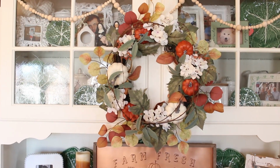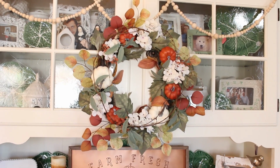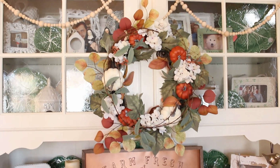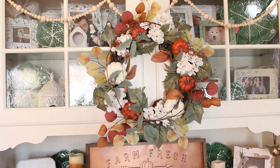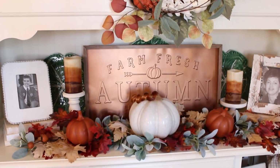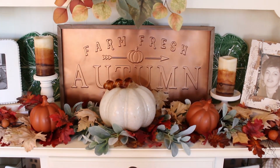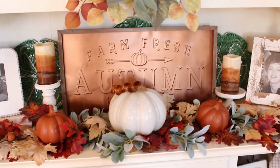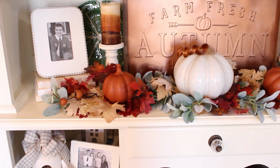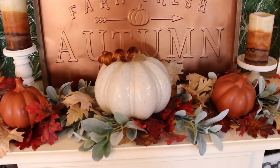One of the best things about having a more neutral backdrop in my house is that I can really interchange things in almost any room. So when I find something that matches in one spot, I oftentimes will repeat it somewhere else. Down below this wreath, I have that beautiful copper sign that I found at Hobby Lobby this year. I think that coppery color really goes well with all of the muted tones in the wreath and on display in this room. In the middle there is a big glass pumpkin that I have had forever.